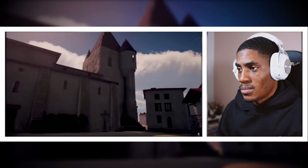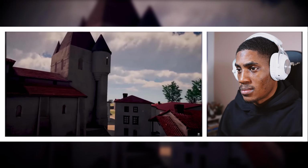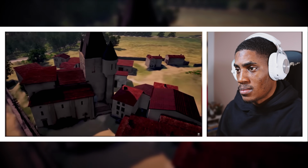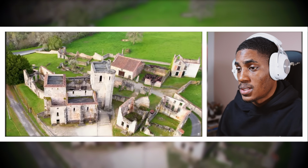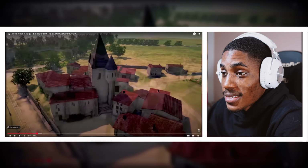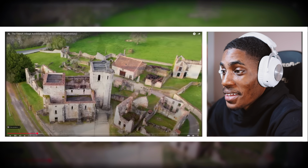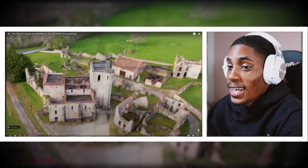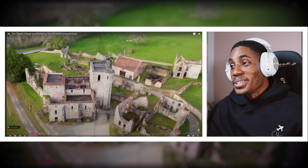Finally, turning right and rising up, we see the impressive 13th century Saint-Martin's church with its distinctive spire, the centerpiece of life in the village. Damn. That was the centerpiece of life in the village. That literally looks the same. Wow. That's very impressive. Dude, this story is sad.